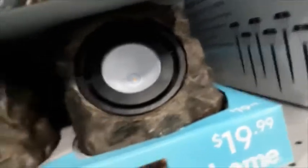Like, we got a rock speaker. Is that a light or something? I think that's a light. A solar rock light. Yeah, all of these. They got a ton of these here. They even got some more of those lights. They're in the white aisle here.